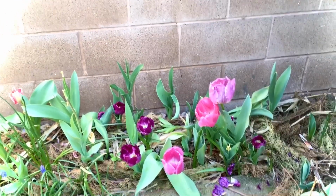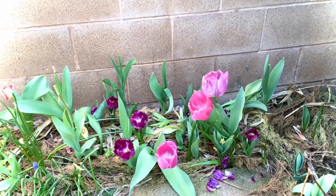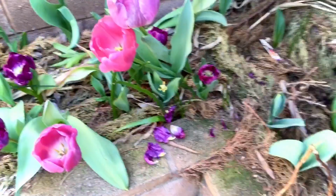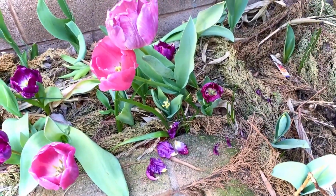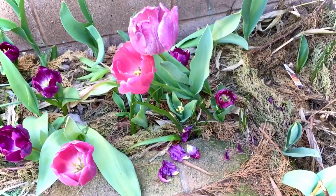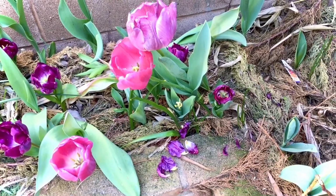All of the tulips in this pack were lasting like 3 weeks. So even though you see the tulips going over, the early prince tulips bloomed for 5 weeks, maybe even 6 weeks. It was more than a month.